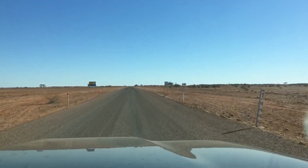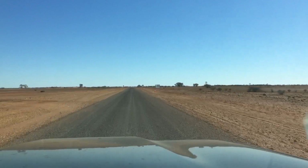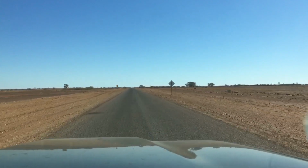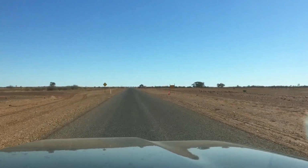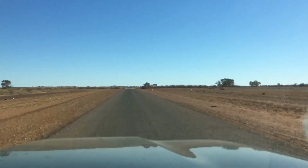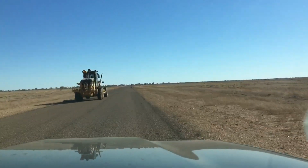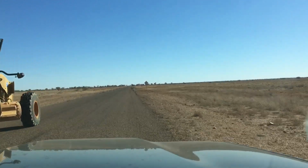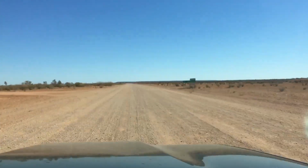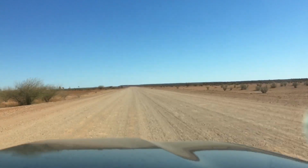Okay, and we're just off the end of the roadworks. It probably went for about 5 k's like usual, probably doing a 5k section at a time. And we've got, as suspected, some sealed blacktop on this side again. 140 k's almost out of Windorah towards Bedourie at the moment. Section of dirt, 170 k's west of Windorah.